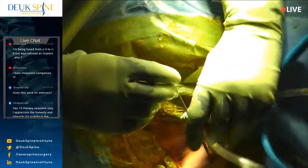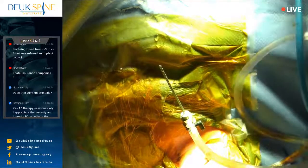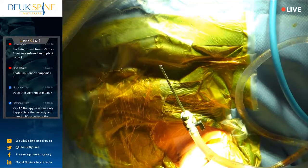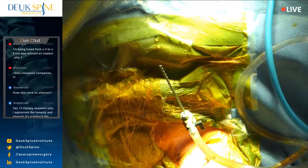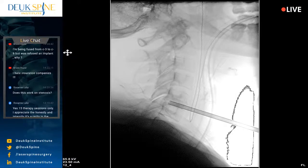Okay. Let's get the fluoroscope in. We've done one disc repair. We're going to do the next. We're not going to make another incision. We're going to use the same incision. That incision is 4 millimeters. It's tiny. We've lost zero blood. This is a bloodless surgery to fix these disc herniations.